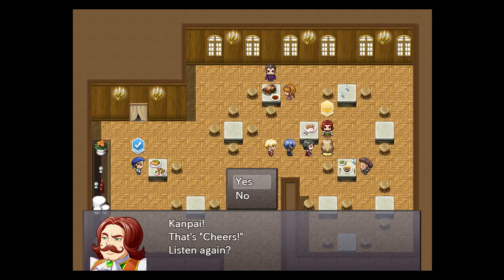At least I knew at least this much. Kanpai. Kanpai. Wait. Yeah, that's gotta be generated, because that's not how I've heard it pronounced, but that's okay.